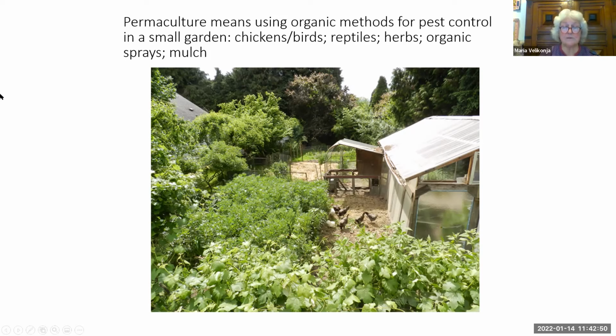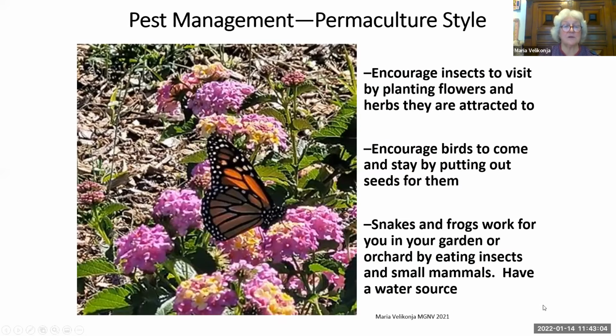I should mention that there are many insects that are beneficial to us that will prey upon pests that will eat your fruits. So you don't want to be spraying and killing all the insects, because then you will eliminate some of your most powerful weapons. You want to encourage insects to visit by planting flowers and herbs they're attracted to. I like lantana, and I have it in a number of places on my property. Encourage birds to come and stay by putting out seeds for them.